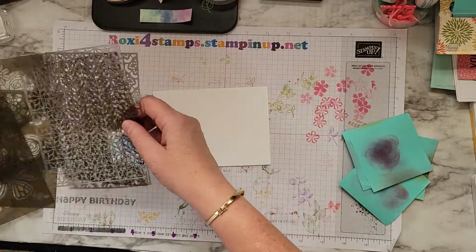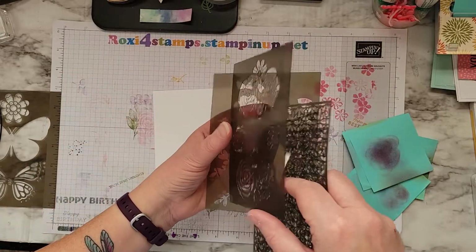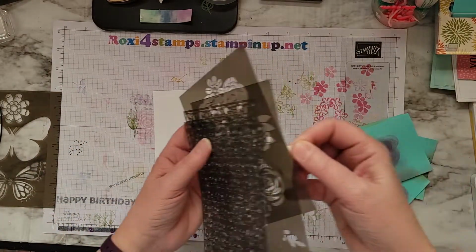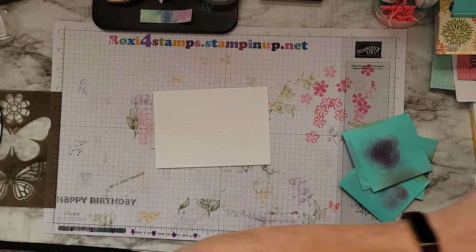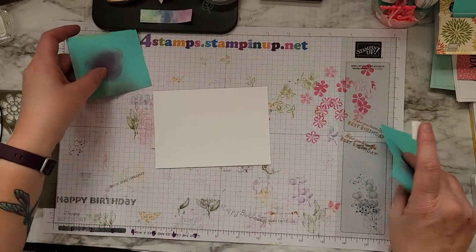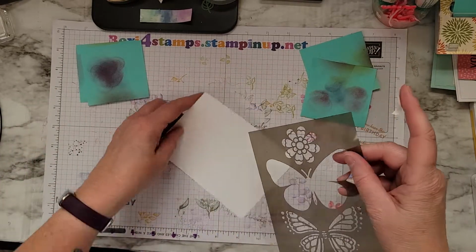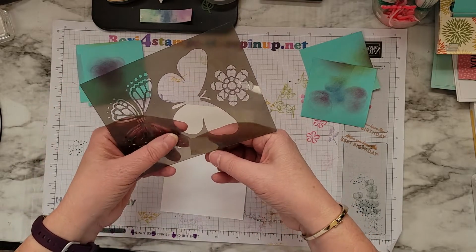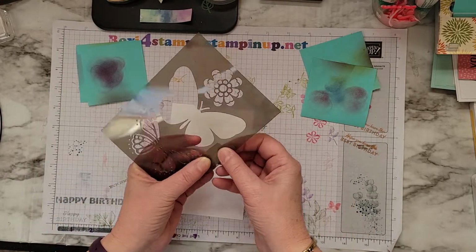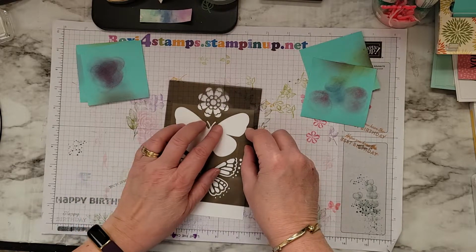Okay, so today, since I've already used this and this on those other 2 examples, I am going to go ahead and use the butterfly today. Now, on this, you will need Post-it notes, and I always use my temporary tape also, just because I think on the back side of this, it helps hold it just a little bit more. So let's go ahead and we're going to do it this way.